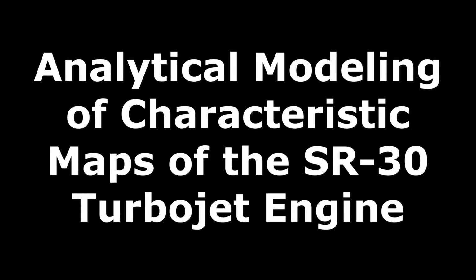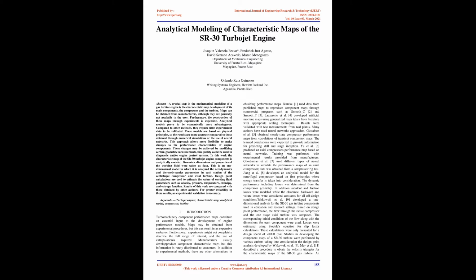Analytical modeling of characteristic maps of the SR-30 turbojet engine. Abstract. A crucial step in the mathematical modeling of a gas turbine engine is the characteristic map development of its main components, the compressor and the turbine.